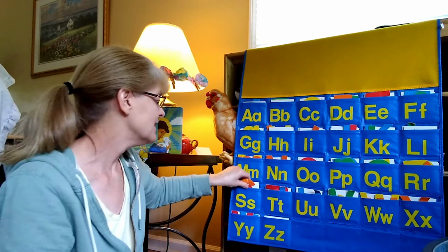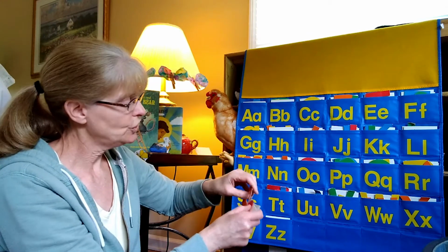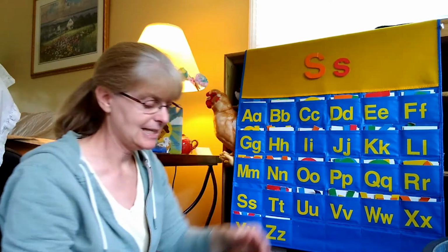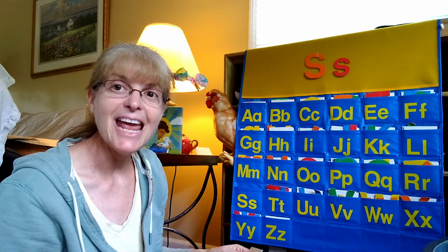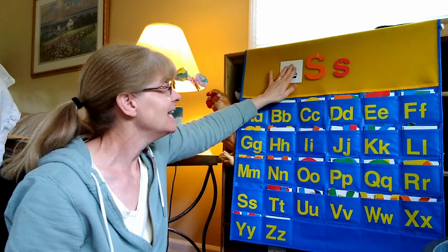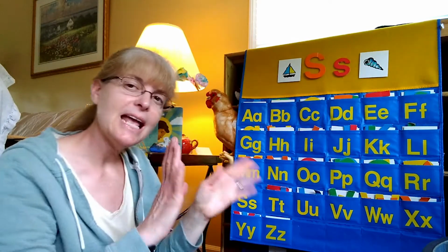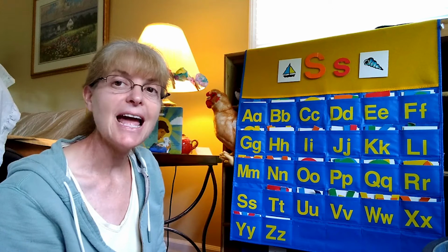And here is our letter S. It's an orange S, uppercase S, and a lowercase S. S like the word sailboat, and S like the word shell. It's a different one. When you put an S with an H, it makes a sh sound.